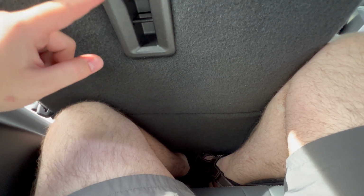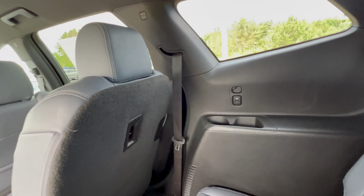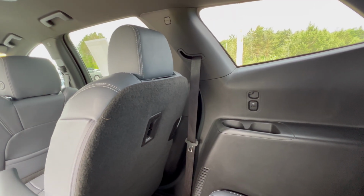I will get stuck. Unfortunately, because this is actually on the larger end of the full-size crossover market, I don't think it's really going to improve from here if this seat needs to go all the way back for whatever reason. It's seat 7, so I can hold a party back here while my chauffeur drives me around even more.